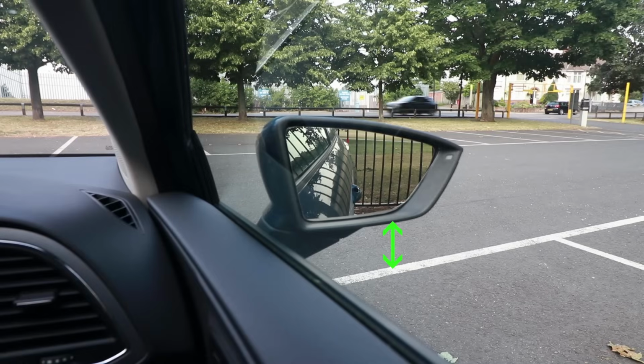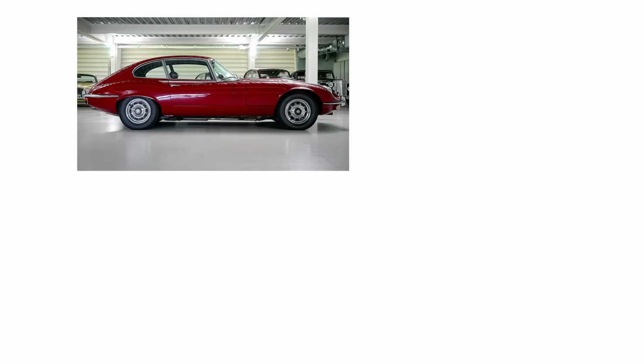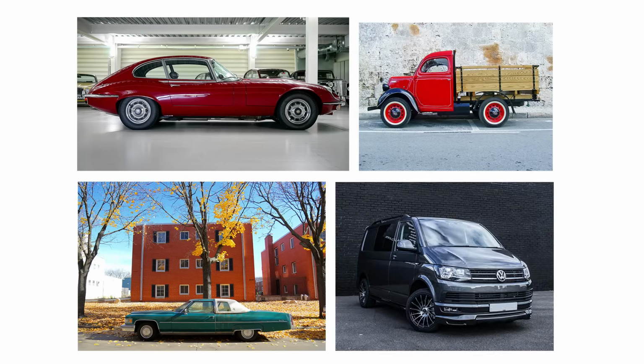However, this only really works in ordinarily sized cars. If you've got a particularly long car with a long bonnet or a long boot, or a truck or a van, this method won't work. And then you're parked.